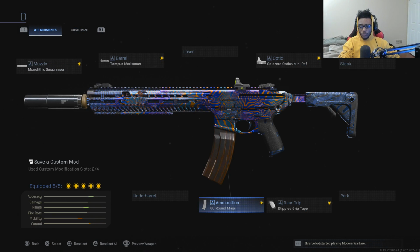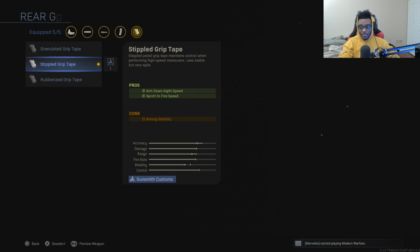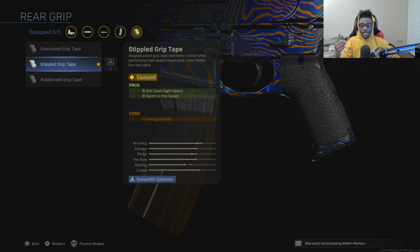Now, for my fourth attachment, I'm running the stippled grip tape. You guys already know, whenever I'm running a max barrel on an assault rifle, I want to alleviate that weight increase that the barrel does give us, and the stippled grip tape is going to allow us to have increased aim down sight speed as well as increased sprint to fire speed, making this weapon a little bit easier to use at close range combat if we do get into those engagements.